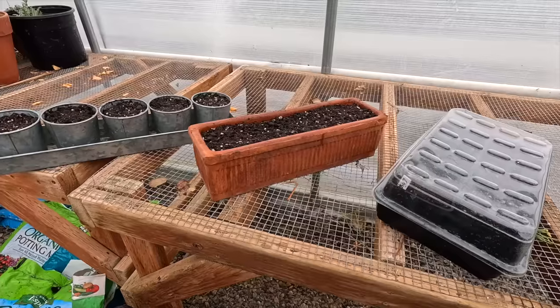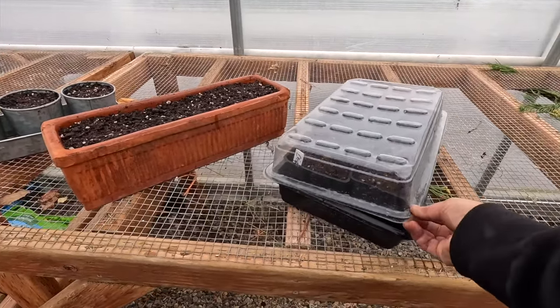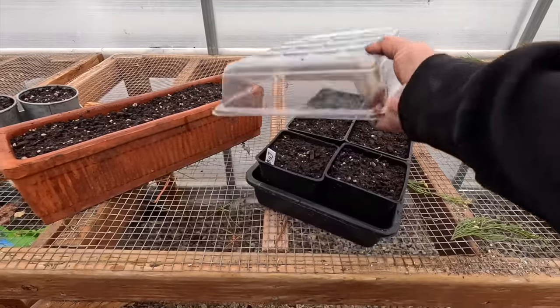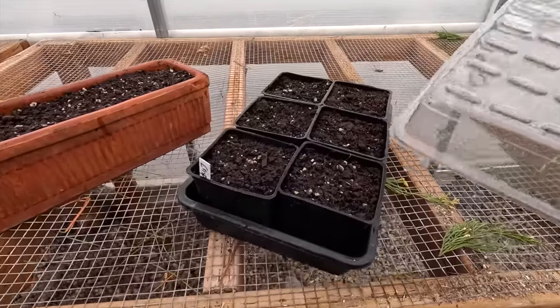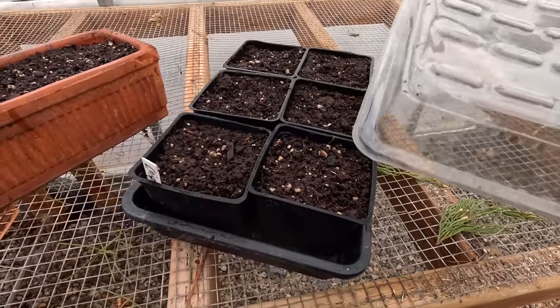And there you have it, all done, planted, watered in. This one has a dome because this dome fits specifically on this tray. And I do think I'm just gonna leave these out here. The Crispino iceberg lettuce, I'm growing for heads of lettuce rather than like baby leaf.